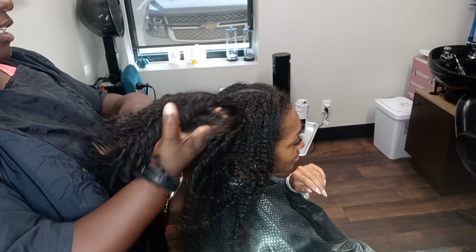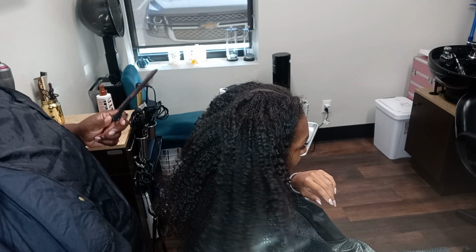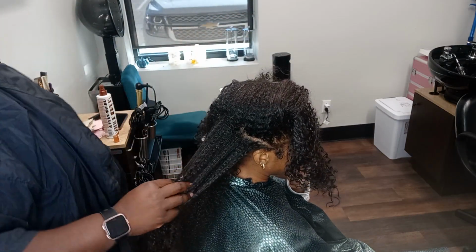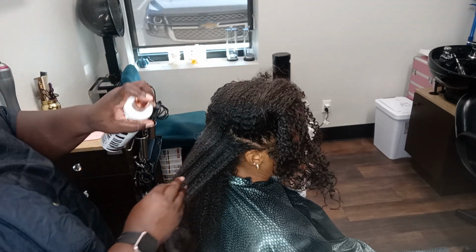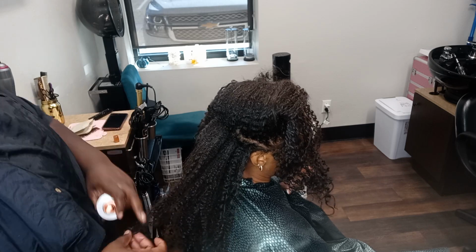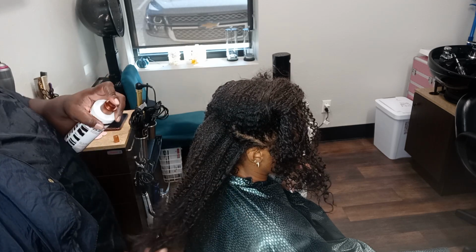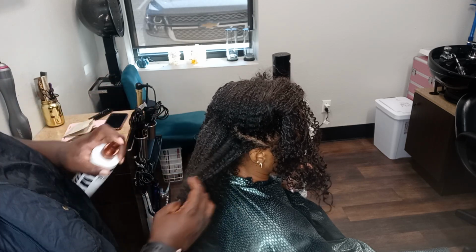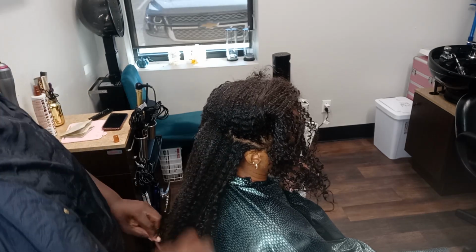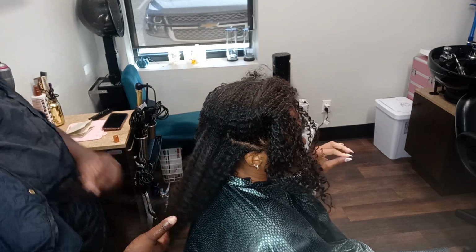I do know it's not common for black people to use henna on their hair, but if you have used henna on your hair, or anything like that, you need to be upfront and honest about it. Also, if you are allergic to anything that can be in products, let your stylist know that. You just want to be upfront and honest about your hair history so you and the stylist can be on one accord before the service is done.